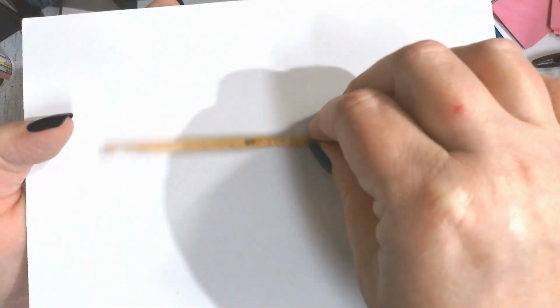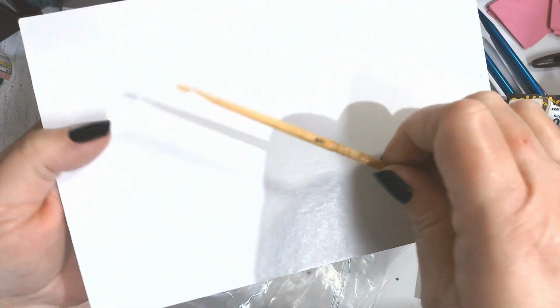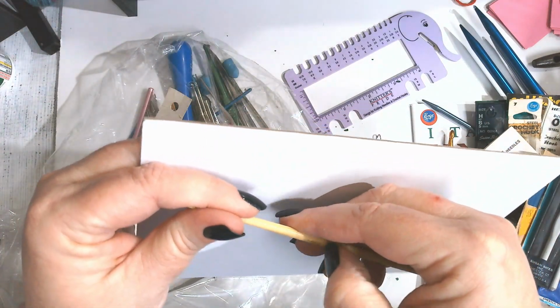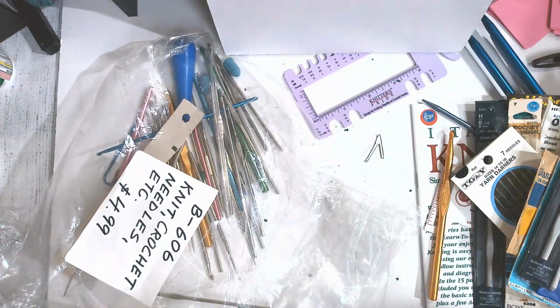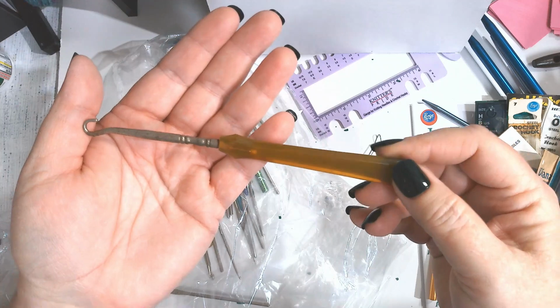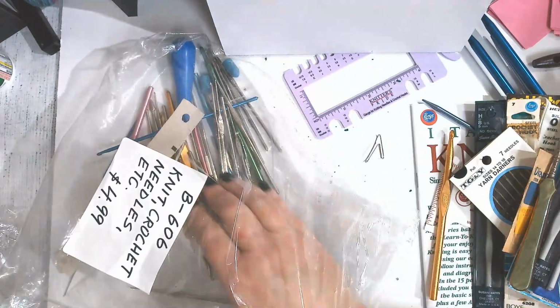I got something right here. Look at that. It's a double-headed hook. One size on one end, one size on the other end. That looks like bone. Oh, wow. Look at that. Look at my dry hands. What is this? A hook. It's not a crochet hook, though. Probably a latch hook. Look at that, y'all. Why in the world would they just put all this stuff in a bag? Wow. I see a shadow box coming.